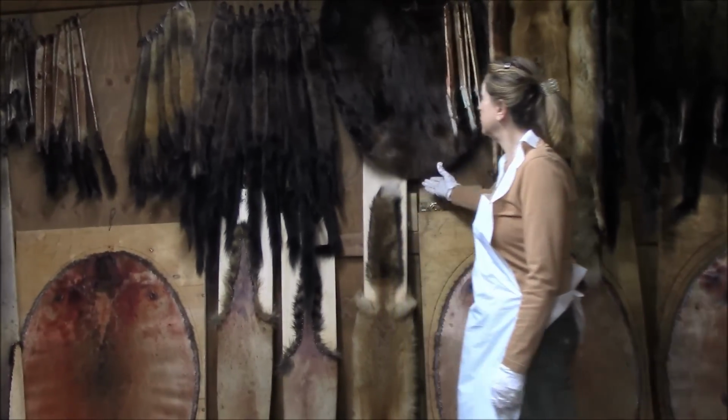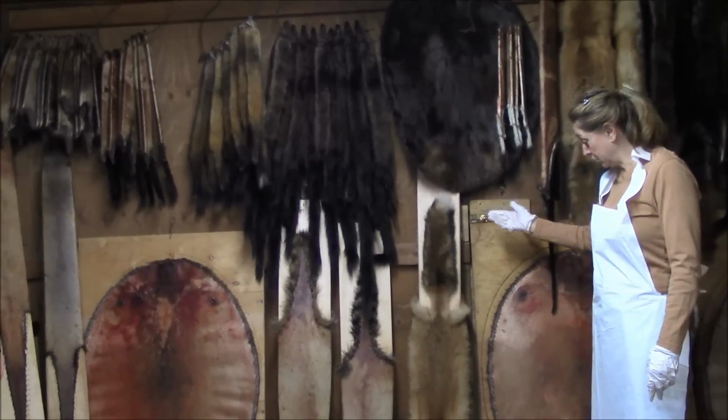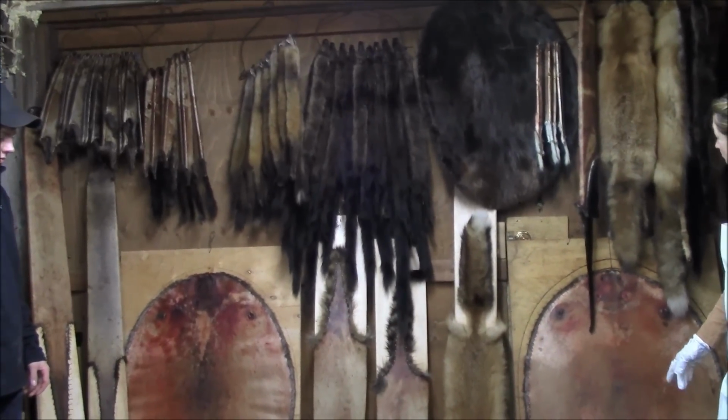Beaver again vary. You could get $5 a hide. You could get 100 and something a hide. On a good year, that would be really good. Foxes vary. They could run about $65 to $100 a hide.